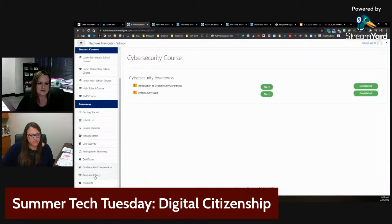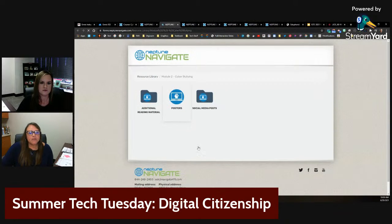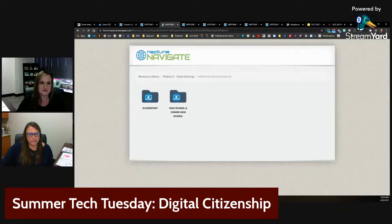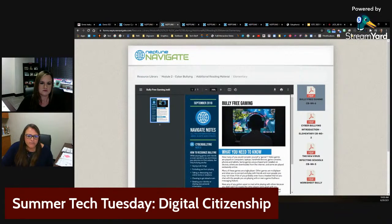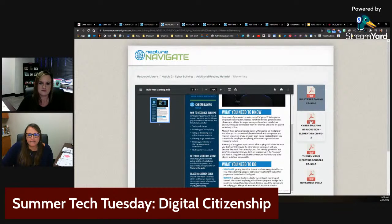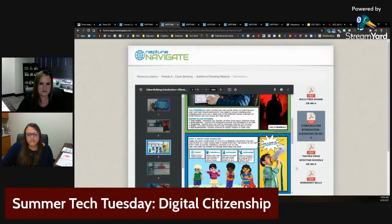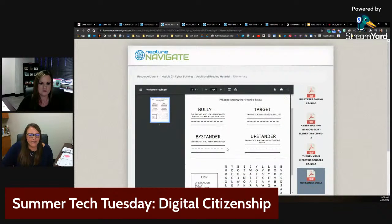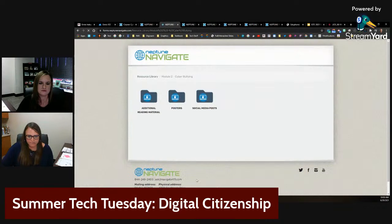Another great resource is your resource library. And I'm going to go into Module 2. There's additional reading material that you could use in class, and we'll just look at elementary today. There's periodicals that can be sent out, and this is an older one, but they'll update. Periodicals that you could send to the kids to read in class, infographics to continue the topic. There's even a handwriting worksheet that you can do in this module. So check out that additional reading material in your resource library to find some more information.